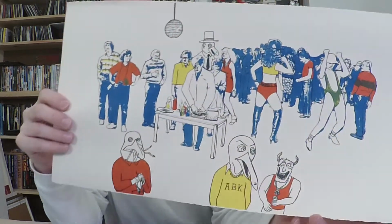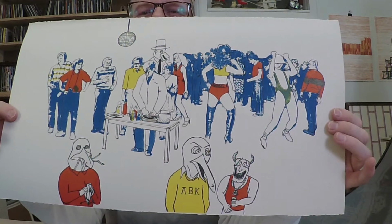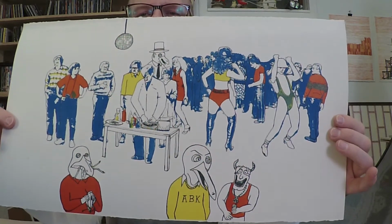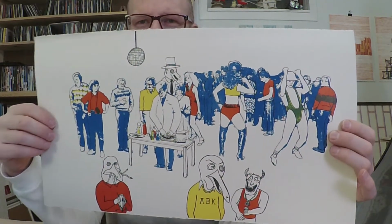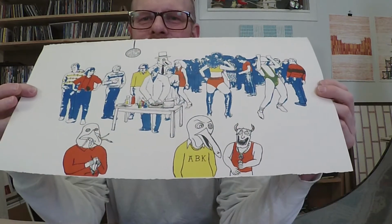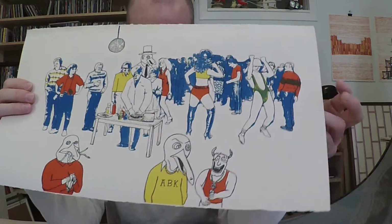I don't know, this is such a bizarre print. Really not a whole lot to say about it. It's just like grabbing things off of the internet. This was a composite of a bunch of people that I found standing around. There's this dude in the Speedo over there. And these guys are hanging out at the party. Yeah. And one thing, I have like 8 of these.